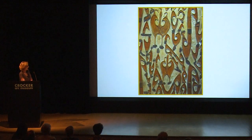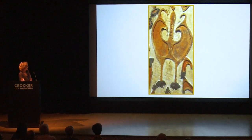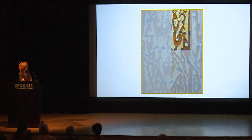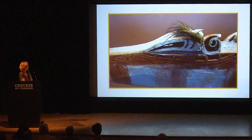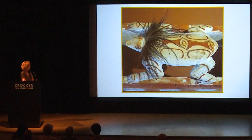Again, detail of the flying foxes. Just that amazing pattern, and these shell patterns. Just a way to zone in on one section. And here's the hornbill on this old canoe. See the eye, the lines. And the turtle, of course.